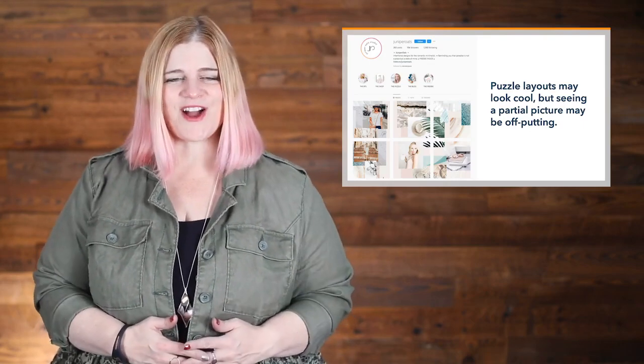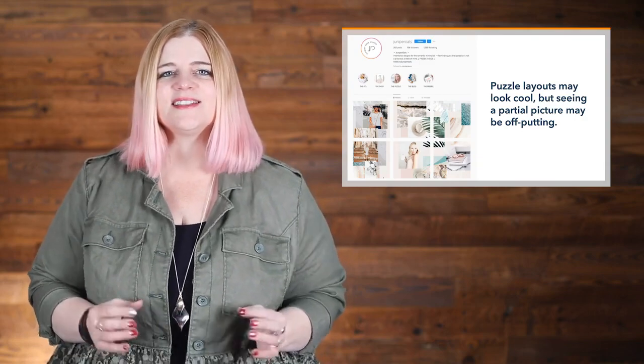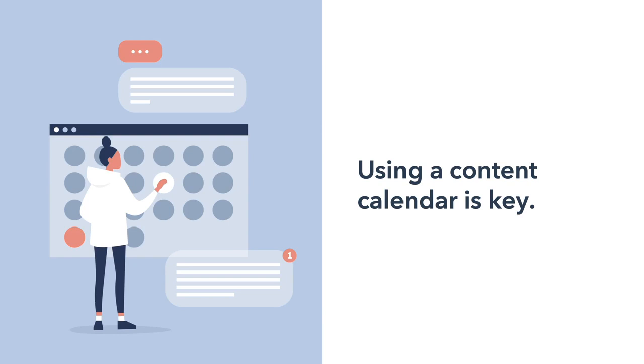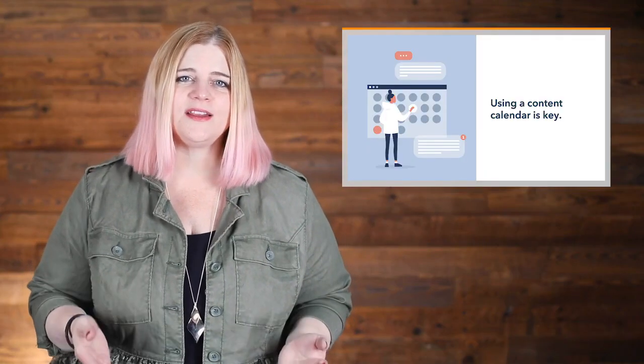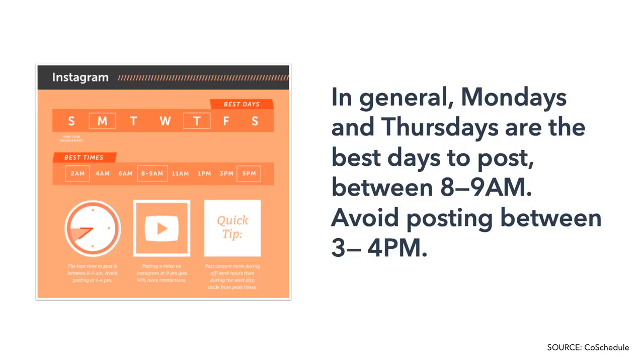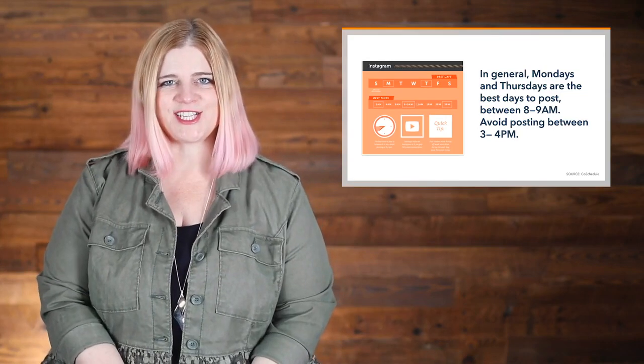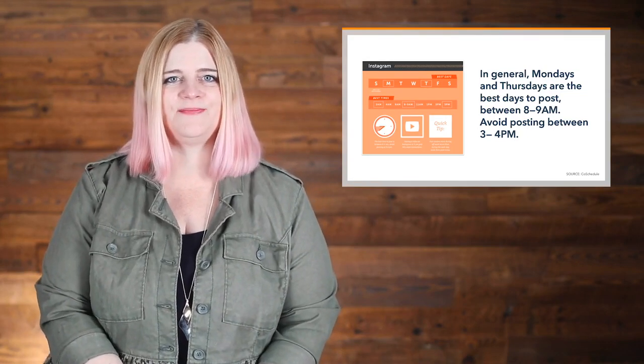Before we start talking about the content of your posts themselves, let's talk about your content calendar. A content calendar is key. It will help you plan your content, make sure you take into account holidays and events, and help you stay organized. You want to plan your posts for the time when your audience is most active. If you're just starting, CoSchedule found that Mondays and Thursdays are the best days to post between 8 and 9 a.m. Avoid posting at 3 to 4 p.m. You can also check the link in the resources section for some help on determining the best times.